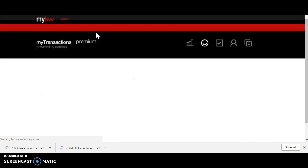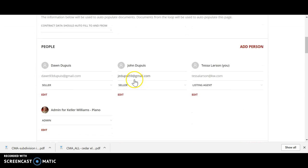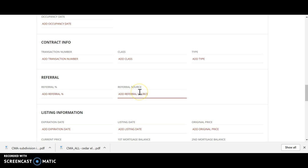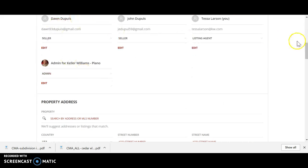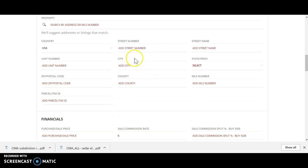The other thing is right here in the loop, before you click on any folder, we're going to come in here and fill out all of this information. This is key. This will autofill your forms. This is the most important part of dotloop, to get it right in the very beginning. So we're going to come down here and verify everybody's name. We could have added the people right here. That's sometimes easier for people.